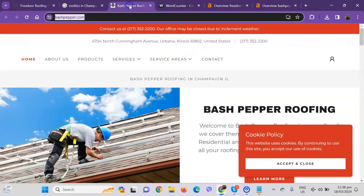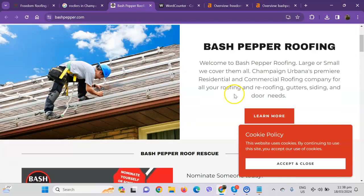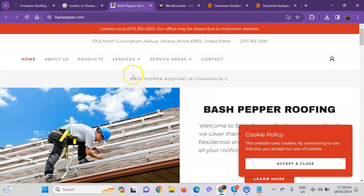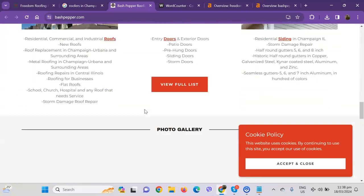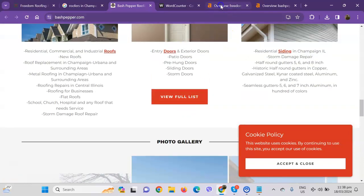So I have your competitor's website pulled up here. Well, looking at their website, they also have a pretty good website. They have their logo, their company's information. They also have good photos and good amount of contents as well. So let's go ahead and dig deeper with the numbers instead.